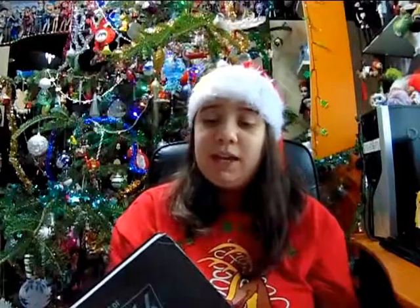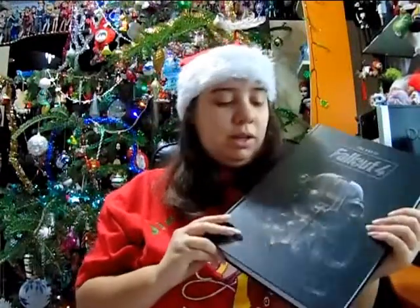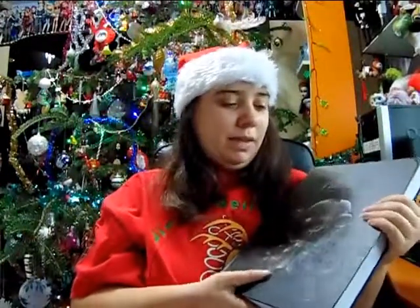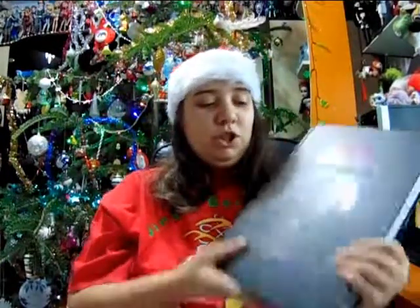And this is a huge book. It's really heavy because it's a hardcover, and it's really thick. This is, as you can see, The Art of Fallout 4, and it is an art book, with art and how the game was made and stuff like that. You can see how thick it is. From what Amazon said, because I didn't count the pages, it has almost 400 pages, which is amazing.